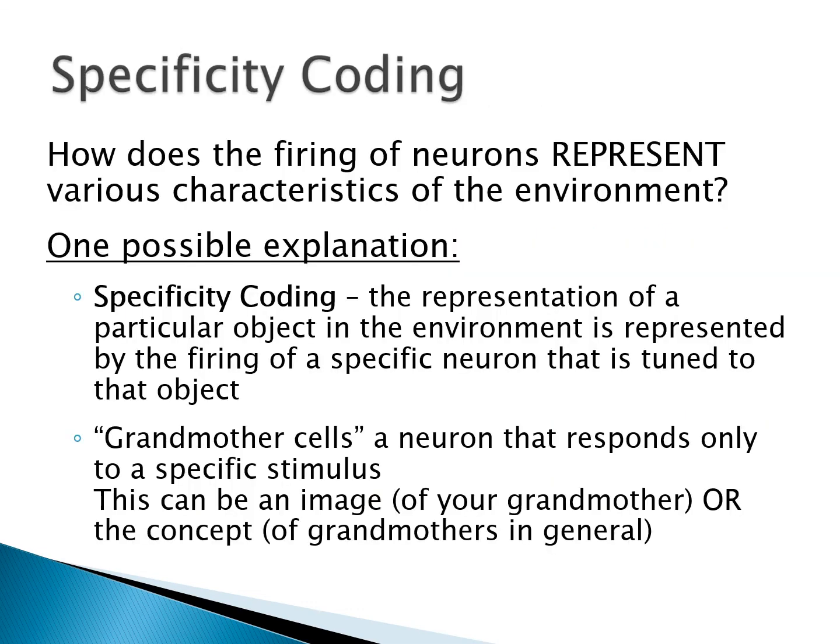Okay, so this is a good place to talk about how the firing of neurons is actually representing various characteristics of the environment. One possible explanation is called specificity coding, where the representation of some particular object in the environment is represented by the firing of a specific neuron that is tuned to fire to that object. These are sometimes referred to as grandmother cells, a neuron that responds only to a specific stimulus. So I have a cell that responds to my grandmother is the idea.